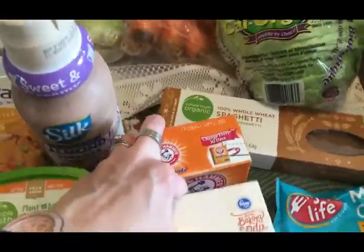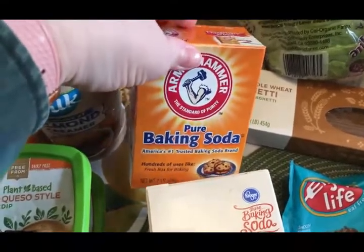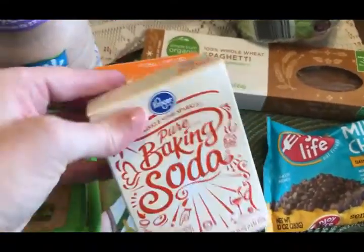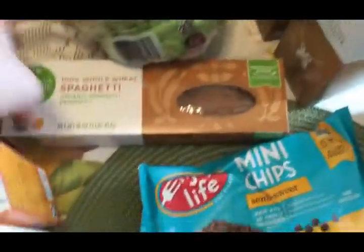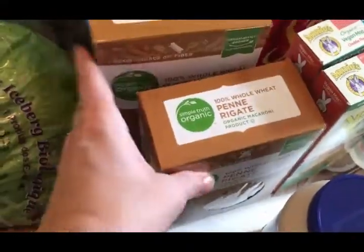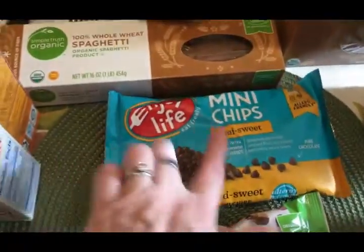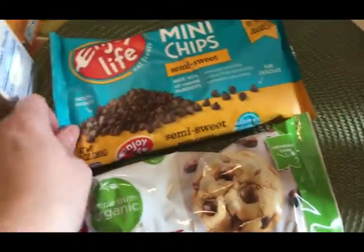I got two things of baking soda. One is for my baking, this the Arm & Hammer. And then this Kroger brand, I'm going to just open it up and put it in the refrigerator to absorb bad odors. I picked up some whole wheat spaghetti and rotini and penne. I just got the whole wheat kind this time. Got some mini chocolate chips and some semi-sweet chocolate chips for baking.